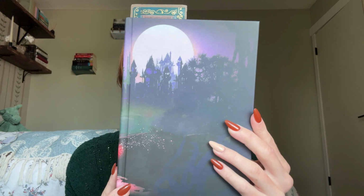I did just start this one last night. I'm on page 90, but I love these covers. So that's the front. The naked hardcover is also beautiful. And then the end pages. Maps we love. I believe that this is just going to be a duology, and it is now complete.